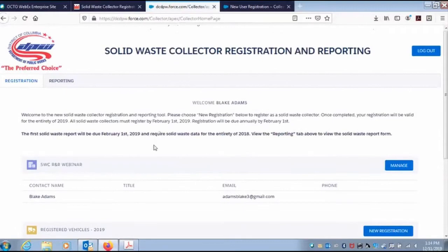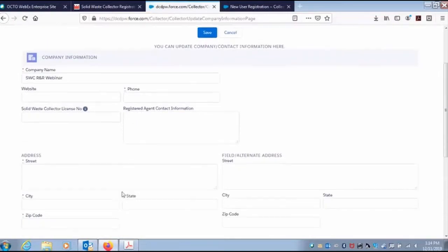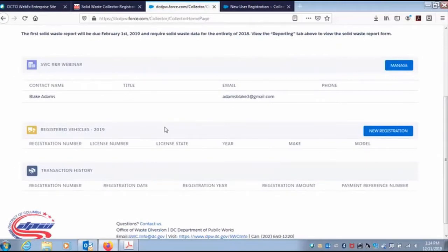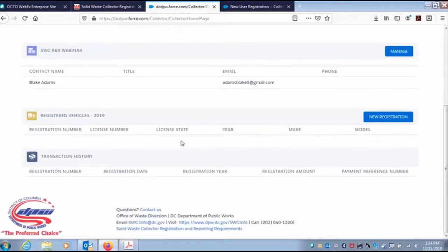So this is what our system looks like. At the top, you'll see our contact information is here. If you do need to change this, you can click on the Manage tab. You can change information after you've created an account. But what I'm going to show you right now is basically how to go through, register your business, register your vehicles, and then report. So I'm going to click New Registration.